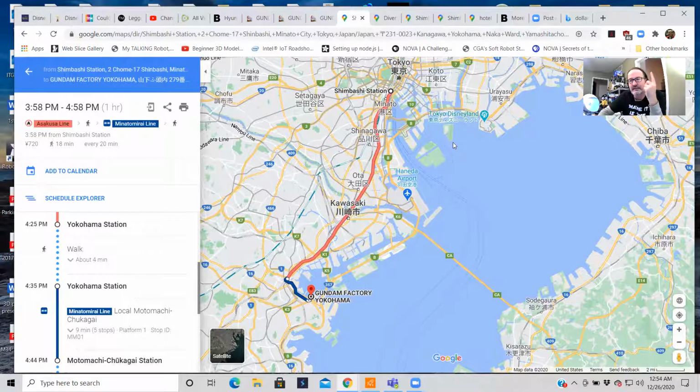So I've got you to Tokyo, the two major airports. I recommend you stay around Shimbishi Station, use hotels.com and Booking and the other websites to get yourself a cheap hotel. Be forewarned, it's probably going to be very small. Then, oh yeah, let me show you another little tip.